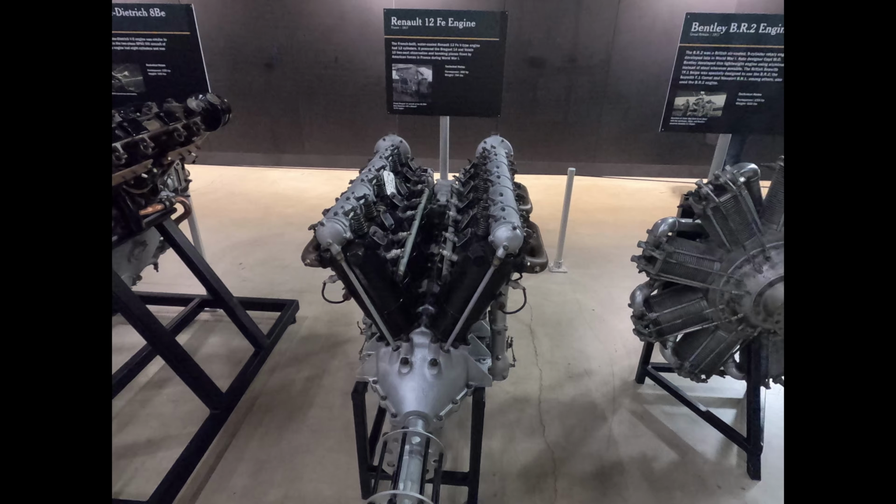That is the Renault 12 Fe engine. Aircraft engines, World War I. See, I should have started here. I started on the right side. They should organize that better, because you come in at that door, that part of the hangar, and you're already at the end of the list. They should put you at the beginning.